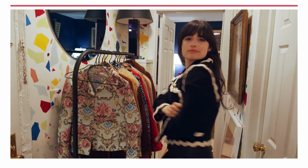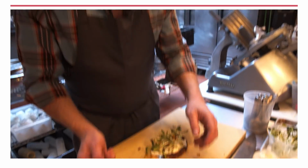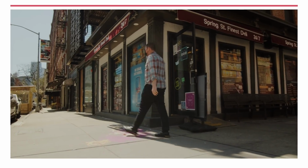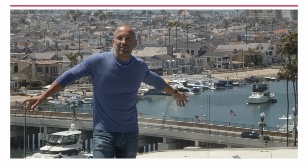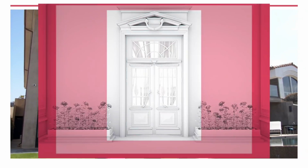Wait until you see the places we've got to show you this week, including how this designer personalized her Brooklyn rental. And how this artist turned chef created a welcoming neighborhood restaurant right around the corner from his own home. Plus, we tour the Sutton Square townhouse of this jet-setting TV host and beauty executive. But before all of that, we joined Jason Oppenheim of the Netflix hit Selling Sunset to tour one of his newest listings.